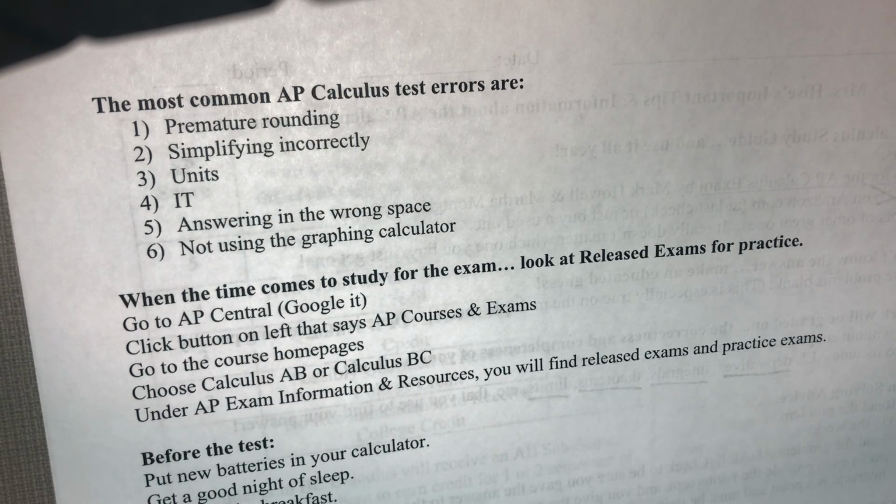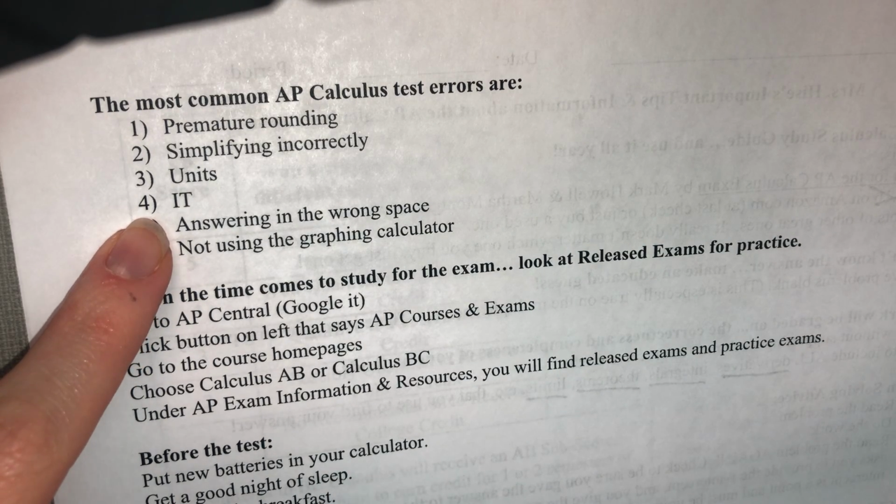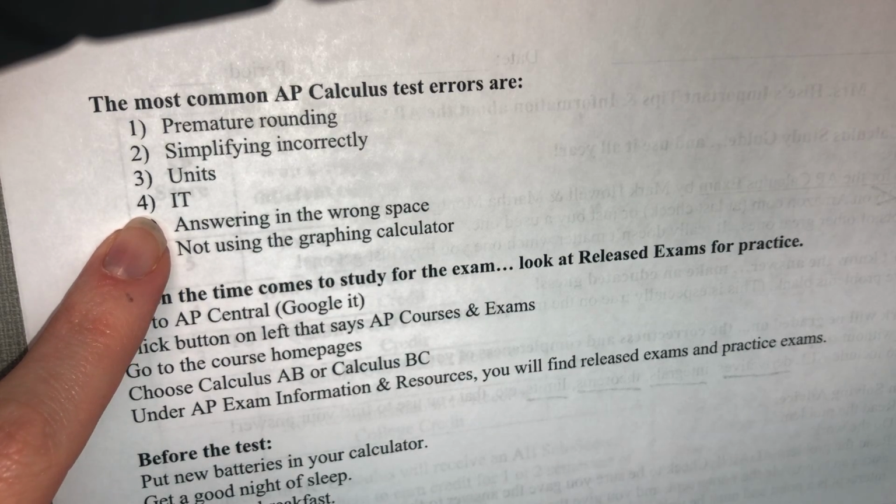Or "it has a slope of" whatever. Okay, derivatives mean slope, and we talk about them a lot, but you cannot say "it has a slope." What has a slope? Does f of x have a slope? Okay, you need to be specific.